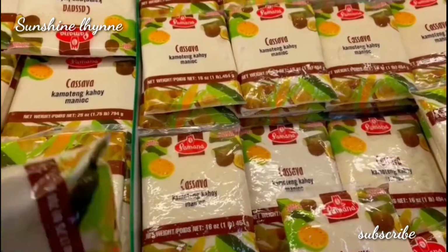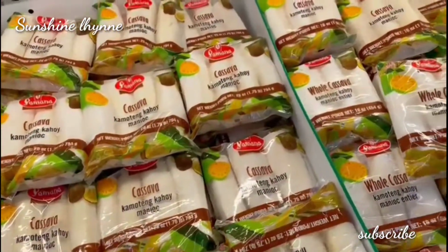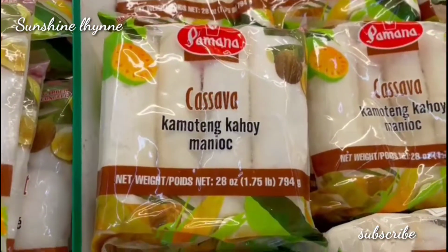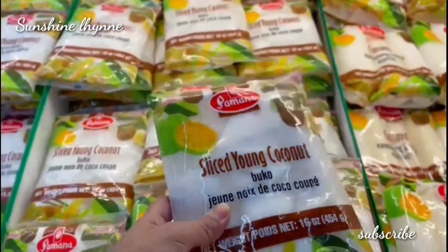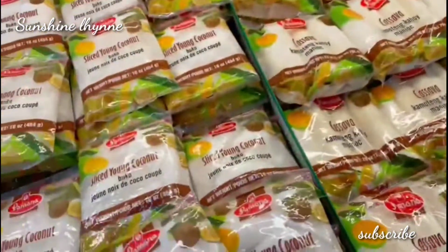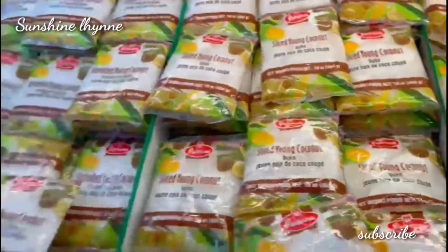What else? Cassava. It seems like the grocery here, Seafood City in Maryland, has everything. It's just that they are not fresh. Everything is frozen. Then sliced coconut. This one, I can boil it. Do you want this, my love? This is cassava. We will just boil only this one. Do you want to taste that? Okay, we'll just take it.